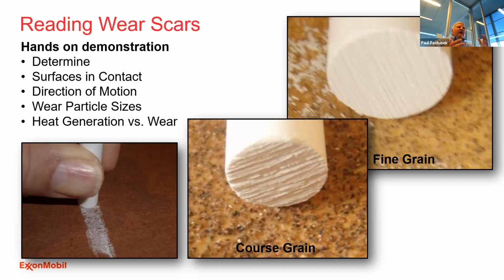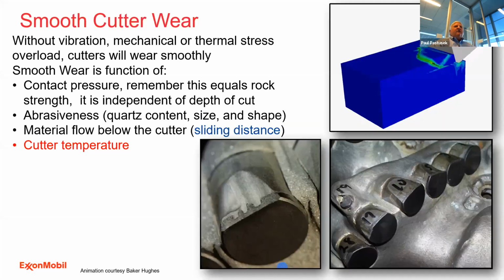I'm putting a lot of load on it, all right? I'm generating a lot of friction, but it is not carrying the heat away in the abrasive particle. So what happens, the heat goes up into the cutter, and that's when I will see heat checking. So we'll show you a couple examples of heat checking in just a second.